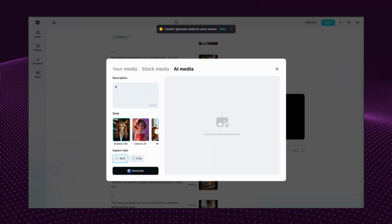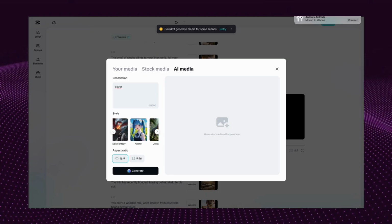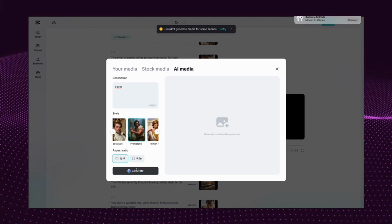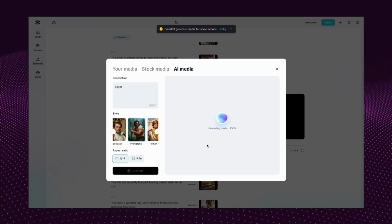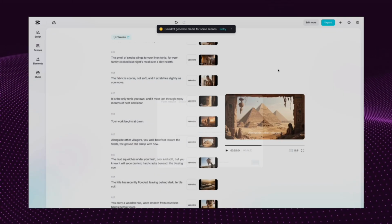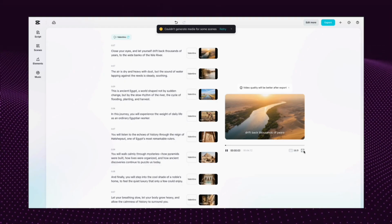Just put the name of your interested theme and choose the style again, like I'm doing here, and click generate. It will take just from 30 seconds to 1 minute. But overall, generating the first segment could probably take like 10 to 15 minutes, from scratch, from creating the script till the exporting.